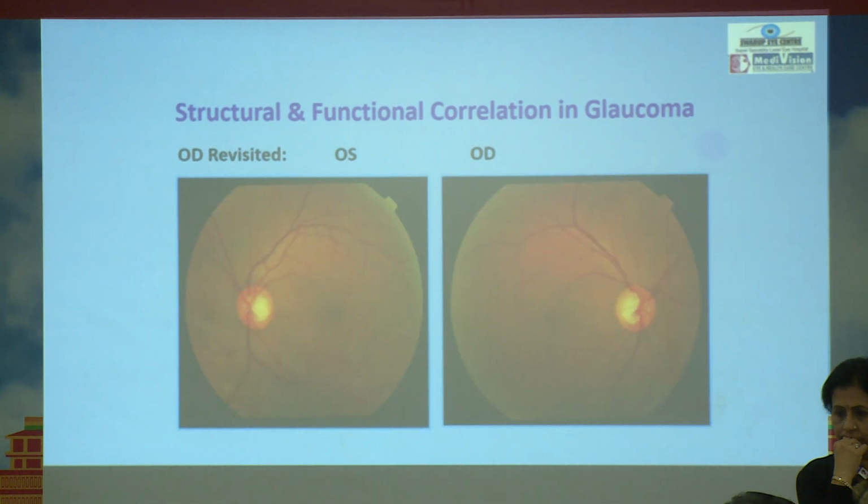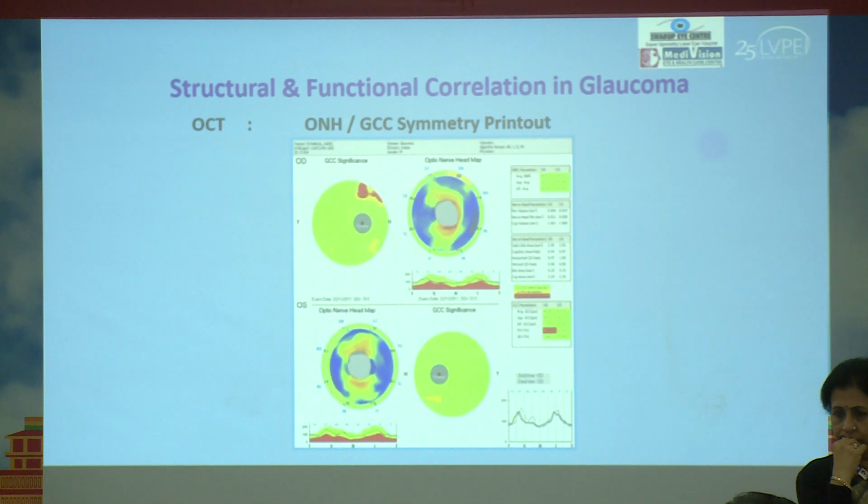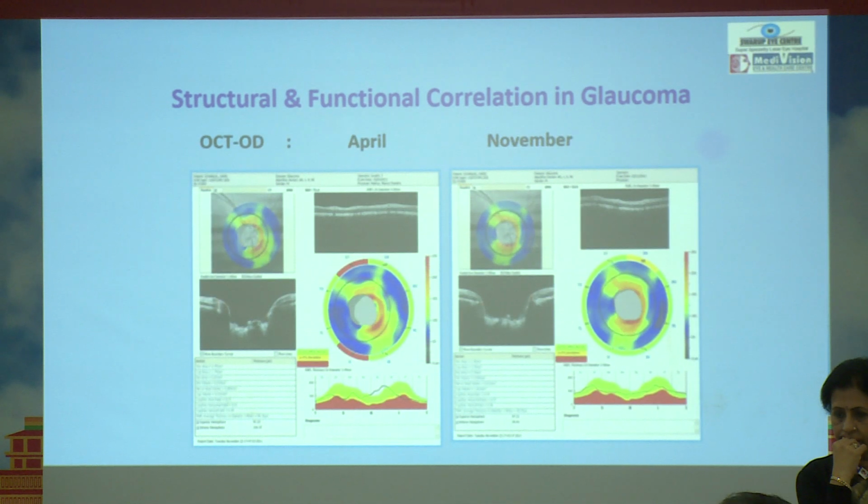Then I went back, had a relook at the right eye, then I started seeing some sort of a RNFL, retinal nerve fiber layer defect there. Then I learned about the GCC complex in the RTVue printout. After 4 months, called the patient back, the superior temporal and the inferior temporal segment is no longer there. Go back and review. In the month of April, there was a ST-IT segment thinning. In the month of November, it is no longer there.